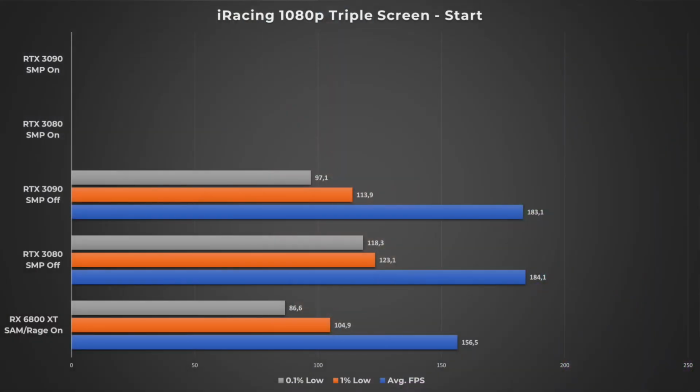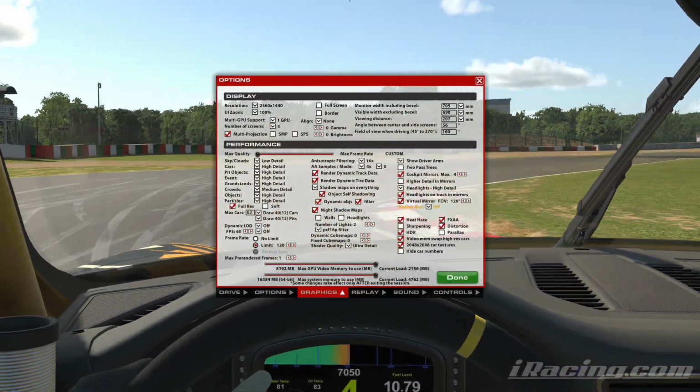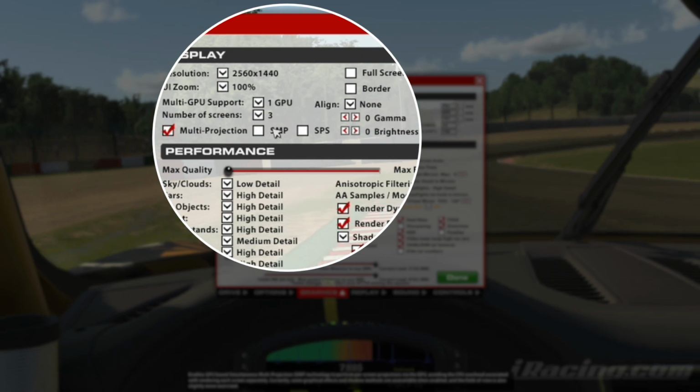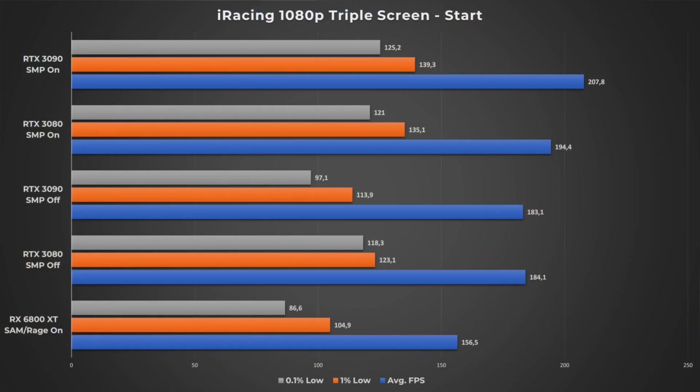When we look at the results without the SMP feature, you can see the 6800 XT is about 30 frames per second on average slower than the 3080. And the 3080, interestingly, being a little bit faster than the 3090. But like I said, iRacing benchmarks, it's a bit weird sometimes, so yeah. But when we now enable the SMP feature on iRacing, you can just check that in the graphics options. Then the gap to the RTX cards gets even bigger, with the 3080 being at 195 frames per second on average and the 3090 being at 208 approximately.